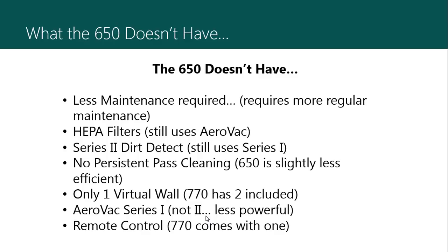HEPA filters. So the 600 series uses the AeroVac system, good filters, but HEPA filters, that's an international standard for allergies and especially for pet dander, things like that. So the introduction of the HEPA filters is really good for the 700 series. Definitely a bonus, but again, it really depends on what you want this vacuum to do.